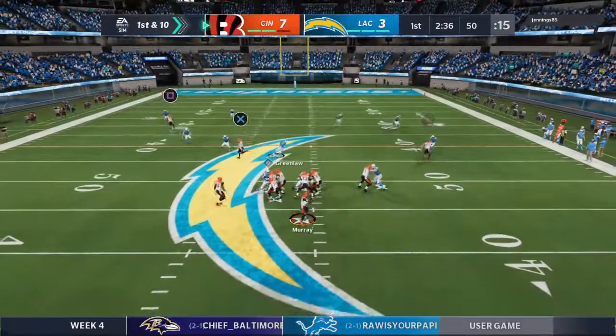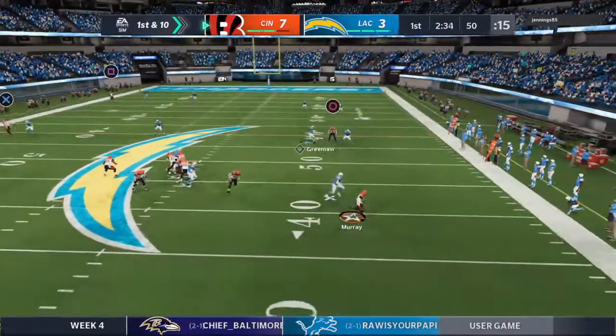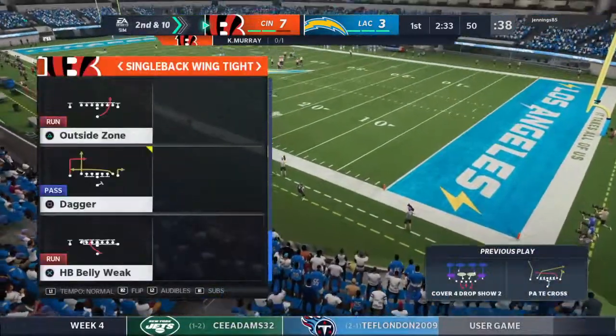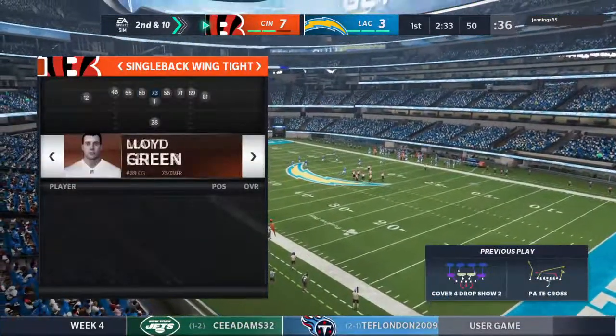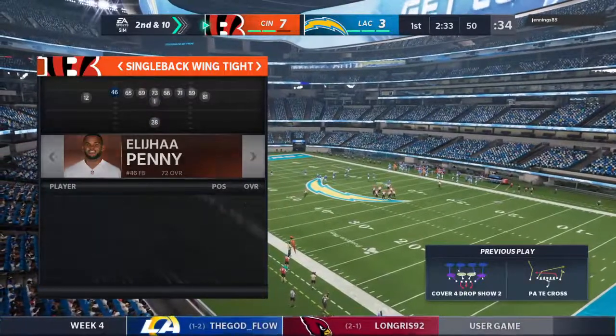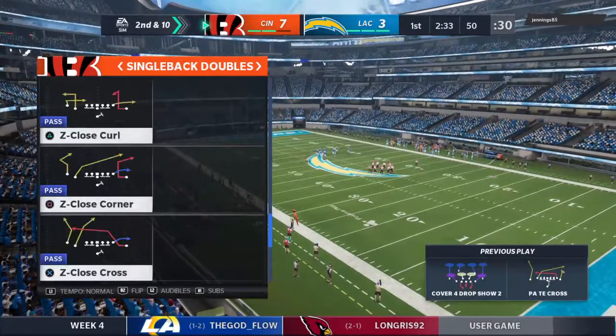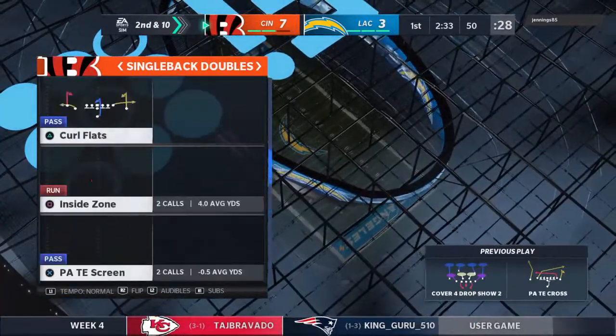Here's Murray from midfield. Flushed out right, and seeing no options, he just tosses this one away incomplete. Now that'll bring up second down. They've given up a few first downs on this drive, but getting the incompletion there should give them something to build on and maybe turn the tide.